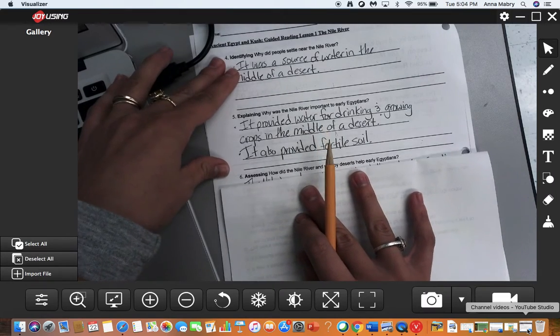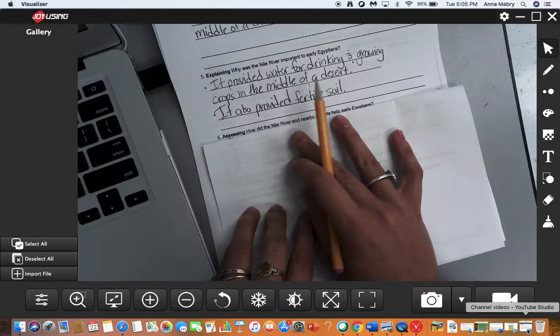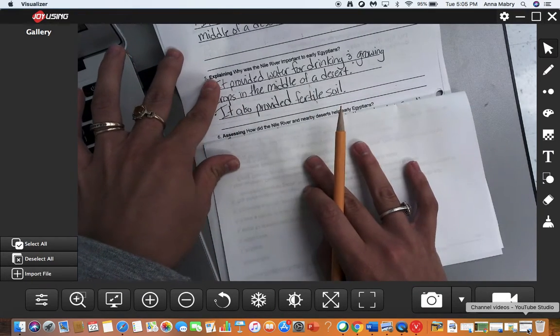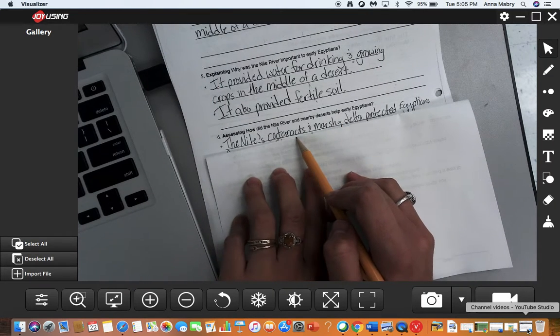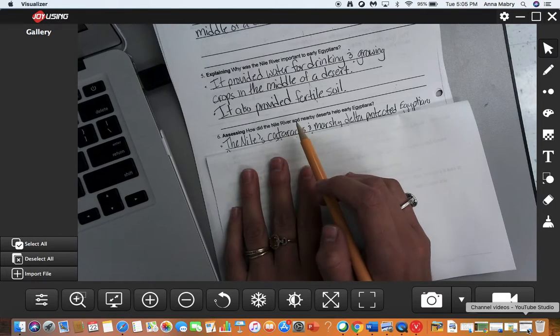Why was the Nile River important to early Egyptians? Well, it provided water for drinking and growing crops in the middle of a desert. It also provided fertile soil. Okay, question number 6. How did the Nile River and nearby deserts help early Egyptians?